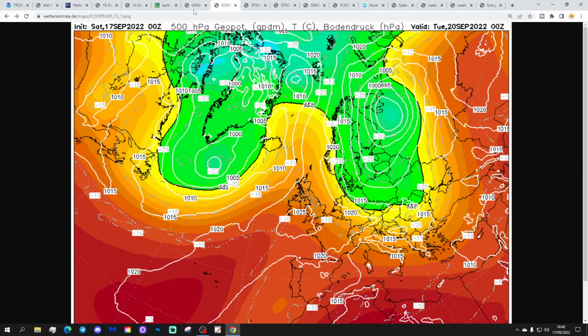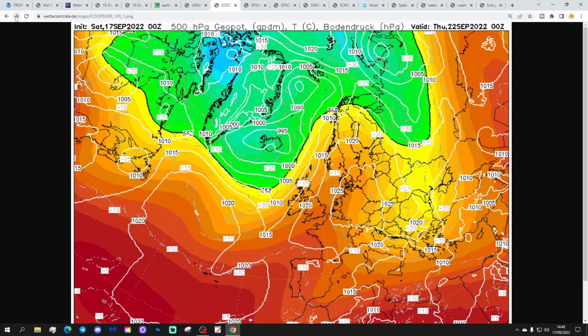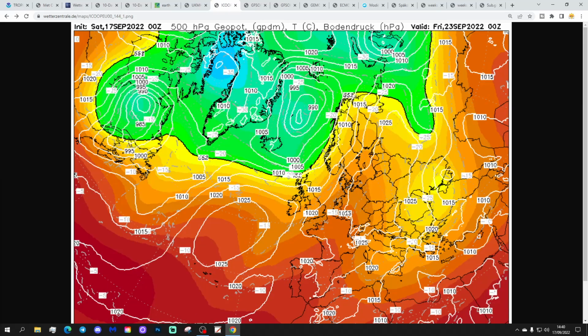ICON looks like that. So you can make your own run, of course. ICON looks like that with high pressure ridging through the country again on Tuesday. And that sticks around through the middle part of next week before it slips away to the east, allowing a trough to come in from the northwest. How active this trough is remains to be seen. We'll bring some quite wet weather to the north, I think, Thursday to Friday.